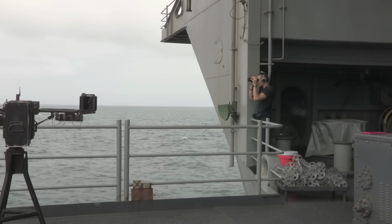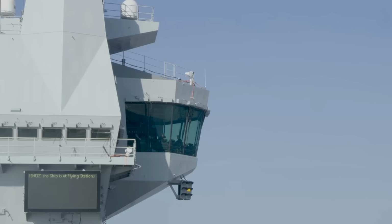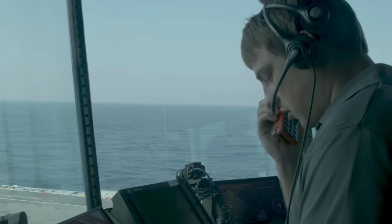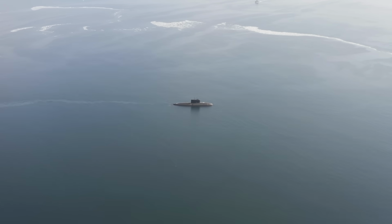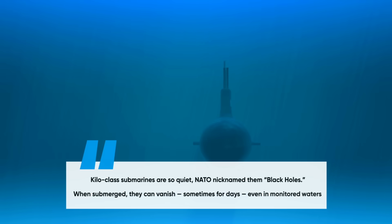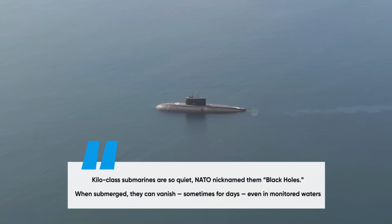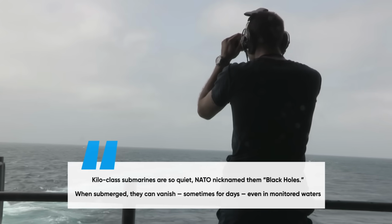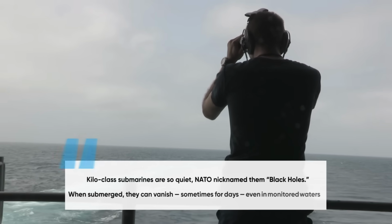On July 4th, America's Independence Day, the Royal Navy reported shadowing a surfaced Russian submarine as it transited from the North Sea through the English Channel. It was a Kilo-class diesel-electric submarine. While these are known for their stealth when submerged, this one was cruising above the surface, exposed. And that's not a normal move unless it's part of a larger message.